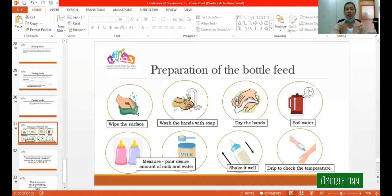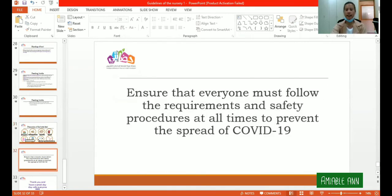Next, here is the illustration on the preparation of the bottle feed. So you are going to wipe the surface, wash your hands, dry your hands, and then boil the water. All right. I'm sorry.